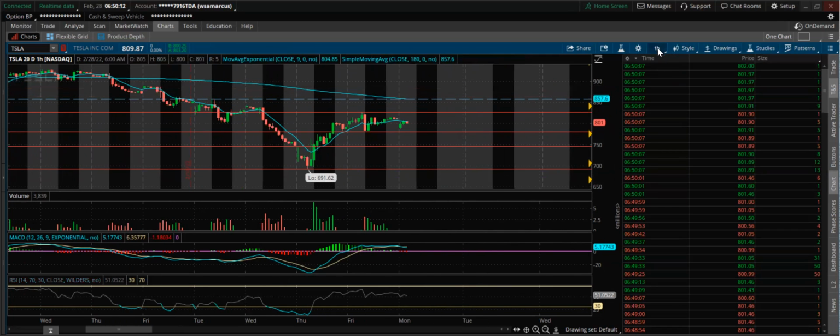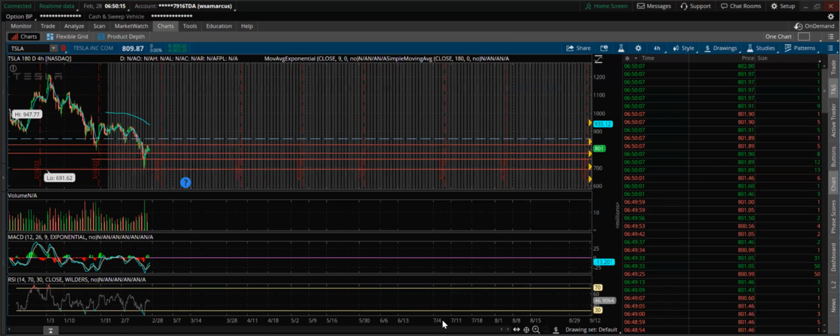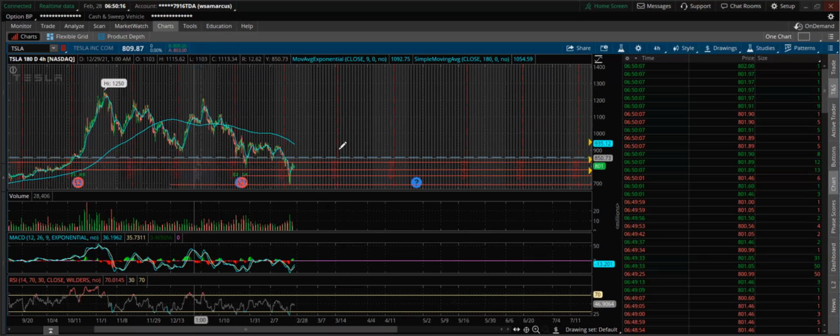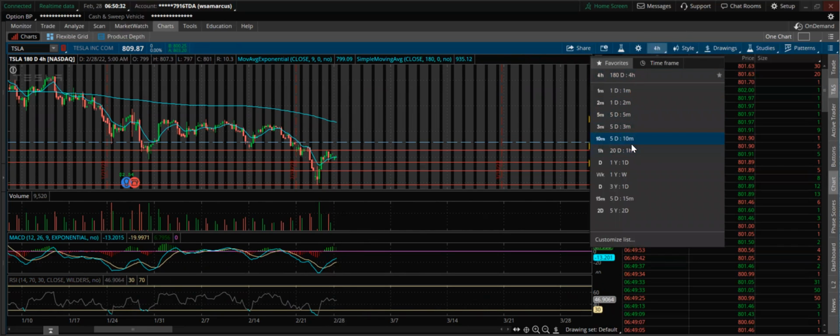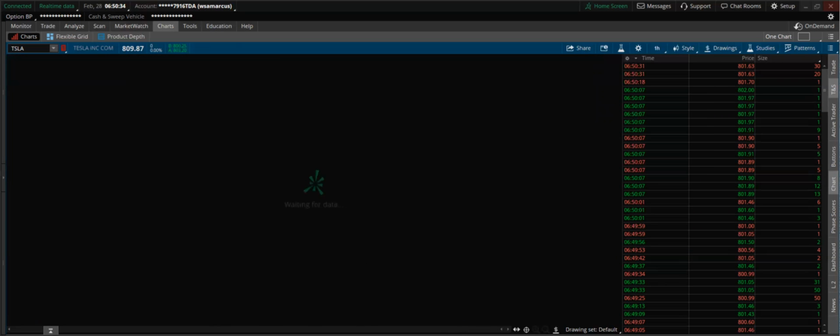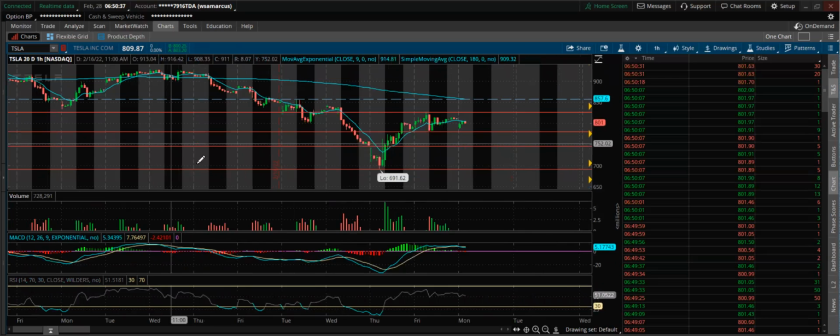Looking at Tesla, let's jump over towards the 180-day. You can see that Tesla's basically trapped in some type of range over here, in between that 826 and that 781. If we look at it on the 180-day, you can see the MACD is crossed up to the bullish side. The candles are trying to hold above the trade line over here. But definitely, Tesla pretty much moves with the overall market. So the market starts to pull back, Tesla's probably going to pull back with it.